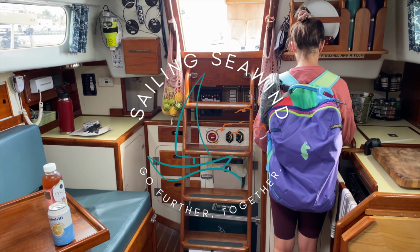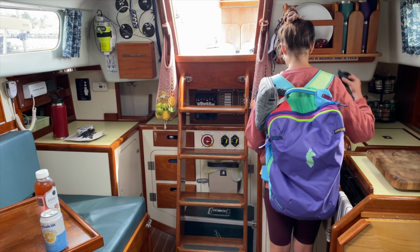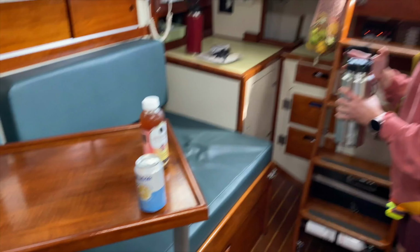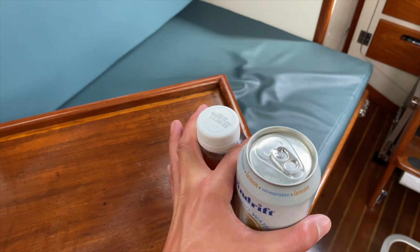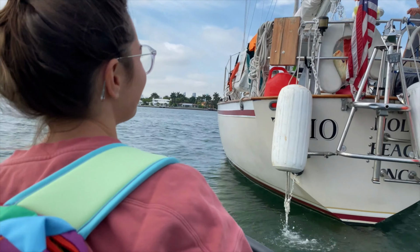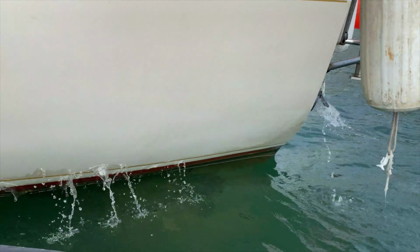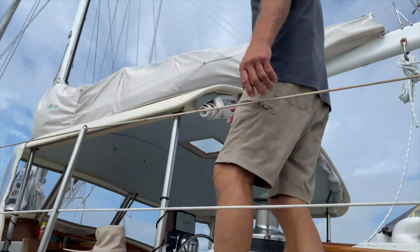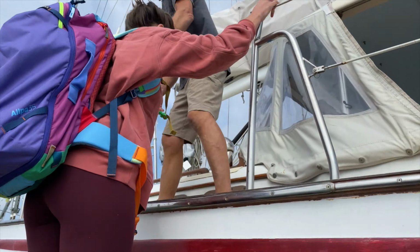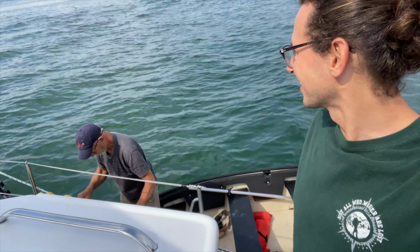Check out Katy's new backpack. Yeah, it's her mobile office. You can help me carry the drinks. Yep.